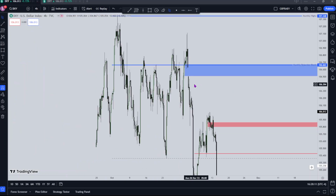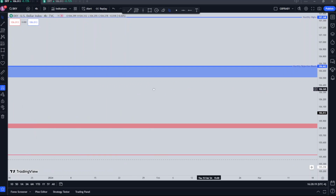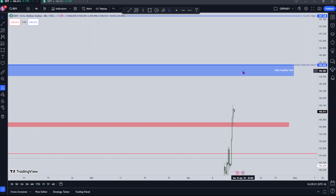Very simple. There again, that massive liquidity void, price should seek to fill that. It should seek to try and get that filled in. And then, like I said, it could reverse. So you very well might find that we trade into that level at maybe 8:30 and then we get a reversal off of it.